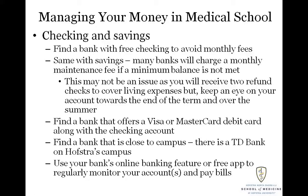So when setting up a checking and/or savings account, it's important to find a bank with free checking to avoid monthly fees. Many banks will charge a monthly maintenance fee if a minimum balance is not met. This may not necessarily be an issue for medical students that are living off of financial aid refunds and using those refunds for their cost of living expenses. As these checks are typically large, you'll receive them in the fall, you'll receive them in the spring, and the amount that you receive will typically surpass the monthly minimum that's required. It's important, regardless though, to keep an eye on your account towards the end of the term and over the summer, because these are times when the accounts typically tend to run a little low.